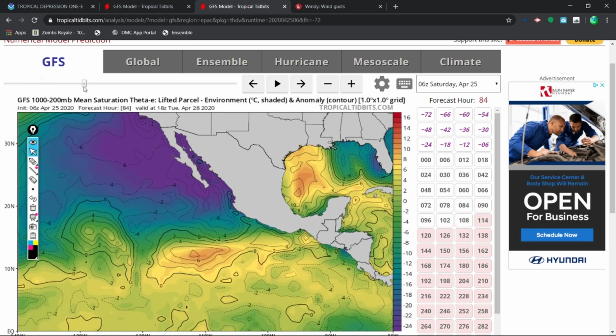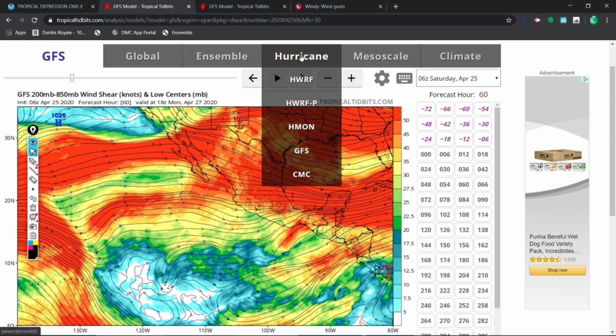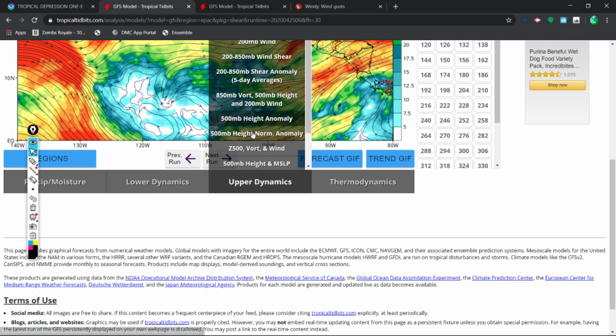And another thing I'm looking at as well is how instability starts building up over here more, and we get more of this rain start kind of shooting up towards California. It's another thing I want to keep an eye out on, but we have good instability in this area, everyone. So I'm going to have to keep an eye out on it because it is looking like a pretty interesting storm. I'm going to see if I can find it really quick. Where is it at?